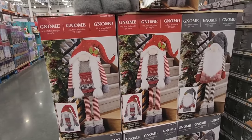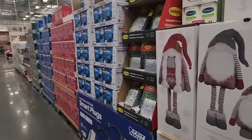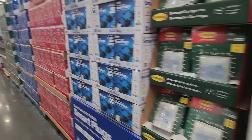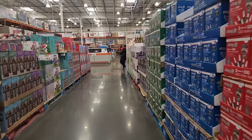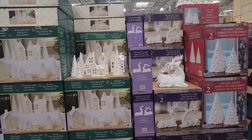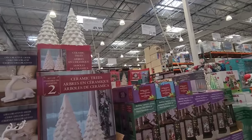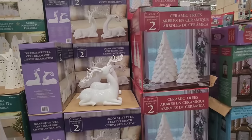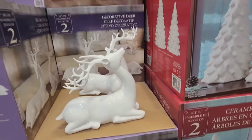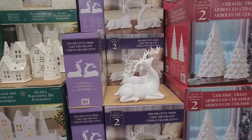We got these gnomes. I don't remember seeing that last year. $39.99. That's new to me. They normally pretty much have the same things that they have each year, with a few little sprinkles of something new. I want me some of these too. Not shaped like this though. I want the kind that's standing up. And I think I want them to be black.